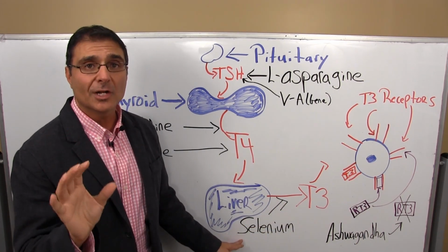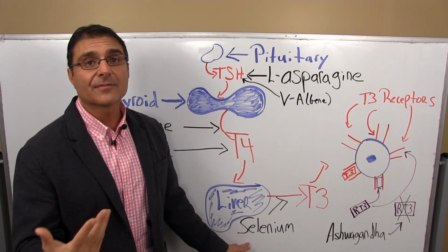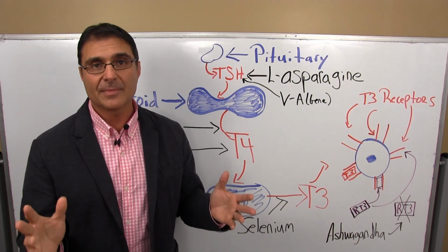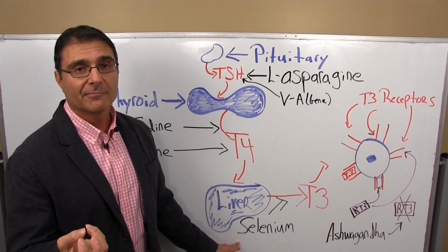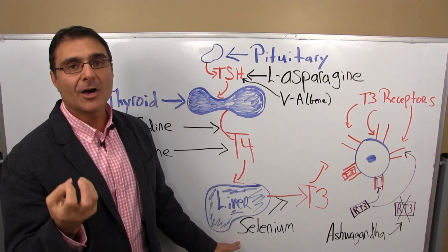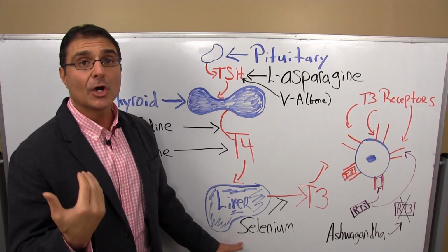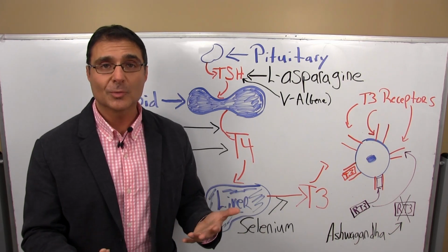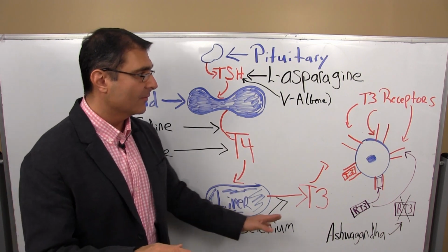Selenium, you want about 200 micrograms per day or more. You could have a little more. You can get selenium from Brazil nuts. So 1 to 2 Brazil nuts per day might be all the selenium that you need. Very high in selenium. Matter of fact, one serving of Brazil nuts, 28 grams, is about almost 1,000% of the USRDA of selenium. So Brazil nuts, you could actually overdo it with them sometimes and eat too many. So just a couple Brazil nuts per day, 1 or 2 per day, sometimes is plenty to give your body the selenium it needs to convert that T4 to T3.